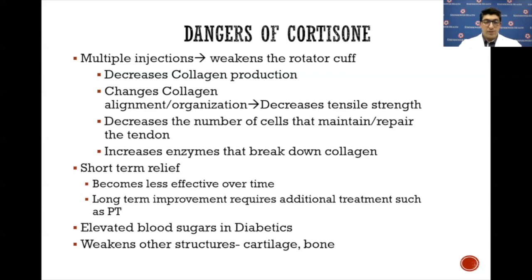So if we ever do surgery on someone who's had multiple injections, we see the remnants of cortisone throughout the shoulder. There's small little crystals all throughout. The rotator cuff looks yellow. It looks weak. It looks thinned out. So it is dangerous to get too many cortisone shots. And another thing to keep in mind is as time goes on, the cortisone shots can become less effective. And if we start getting a little bit older, have more medical problems, or are just not as medically fit to tolerate a surgery, it's kind of kicking the can down the road. And the outcomes of a surgery at that point may not be as great.